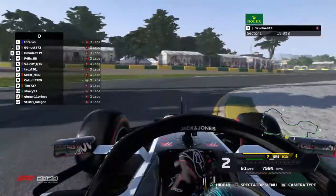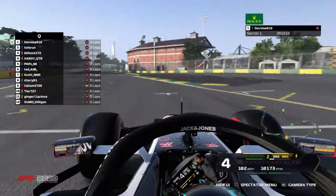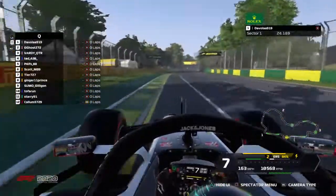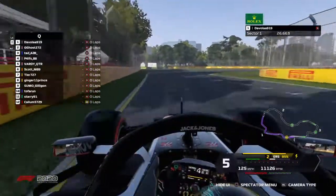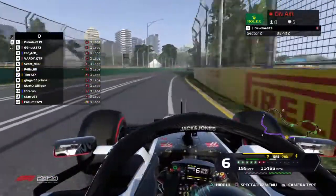And through turn 1, we're on board with Davila in the Haas, third gear with a little short shift to fourth as well to get better traction and run through the left-hander. Through turn 6, the flat out right-hander, and coming round to sector 1, 26.6 through the first sector. Very quick then from Davila, his provisional pole as it stands.